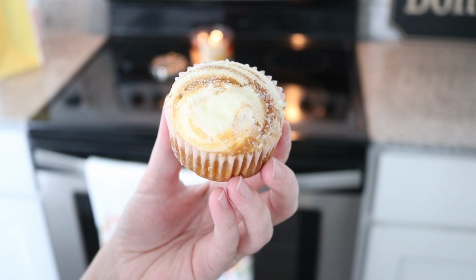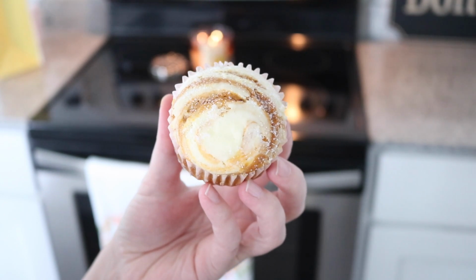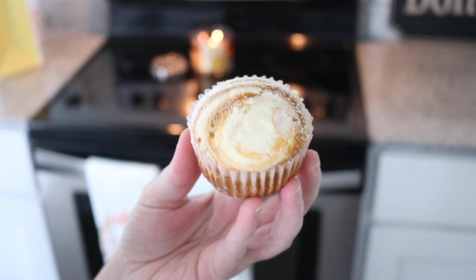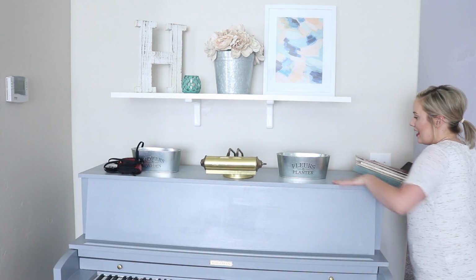The day before I filmed this, I'd actually baked some pumpkin cream cheese swirl muffins, pulled them out of the freezer. That's why they're a little bit frosty on top. But I will have this recipe linked for you guys below. These were absolutely delicious.